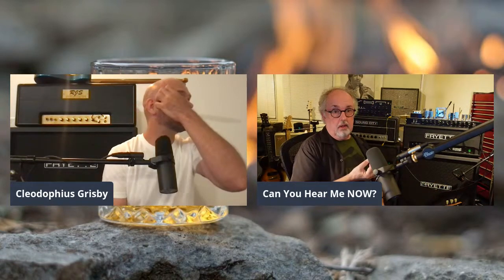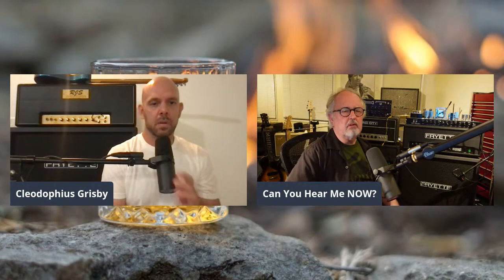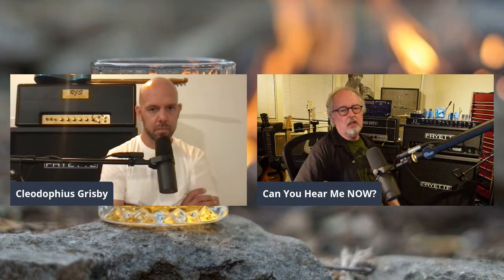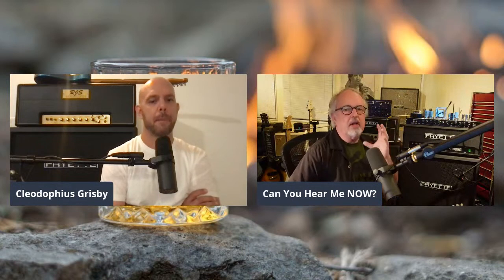Without the attenuator on, it was literally rattling the walls in the shop. So I've got a power station here that's running into the deliverance cab. And I've got the volume, because there's no master volume in the clean channel, up at 1 o'clock, which is where the power amp is starting to get hit. And then I'm turning the power station down so you can hear the power amp saturation.